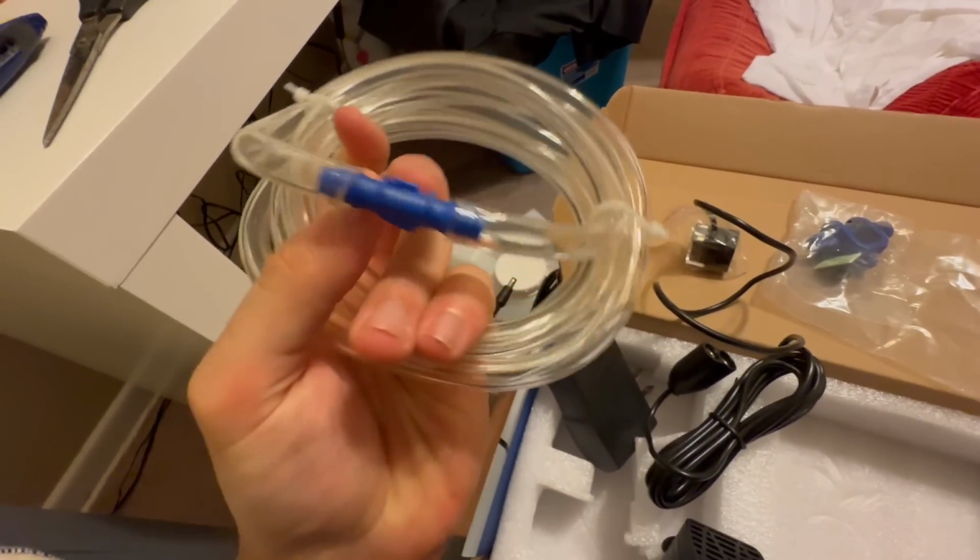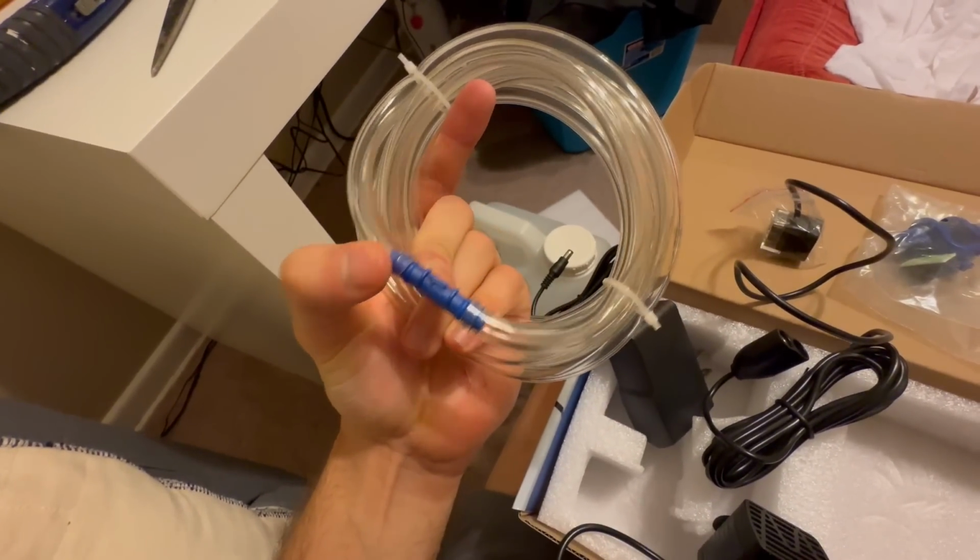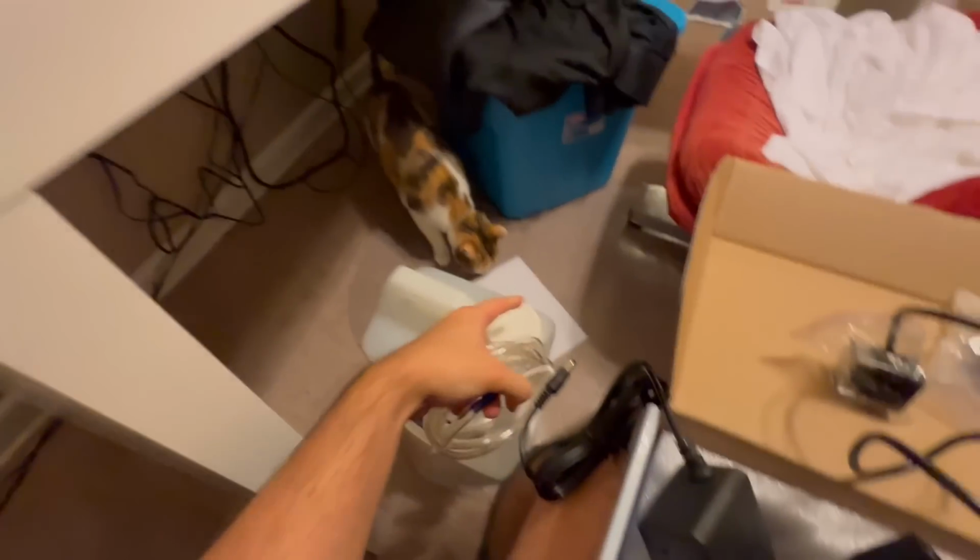And what's also nice about this one is the check valve is already installed for you, so you just gotta cut, kind of from the bottom of the jug to like right about here, kind of where you want that check valve to lie. So the check valve's not sitting out of the tank.